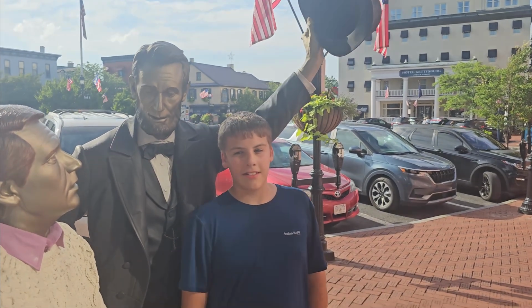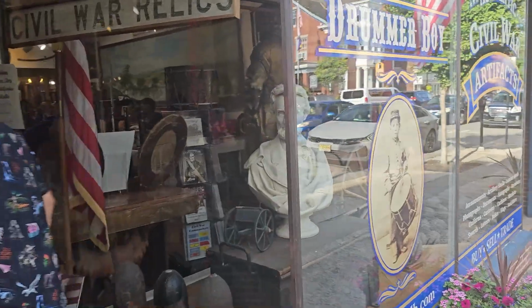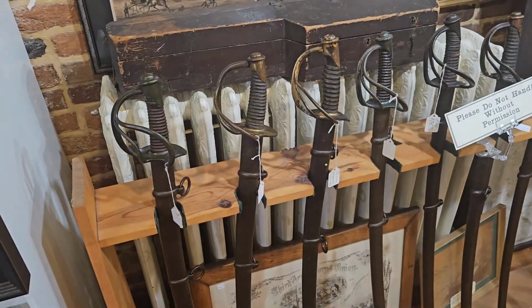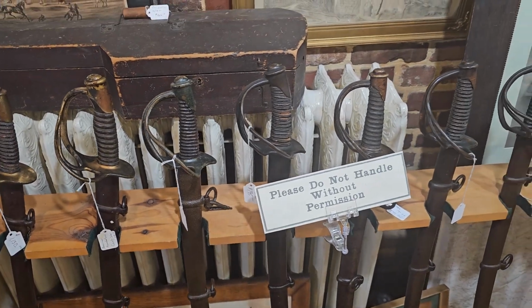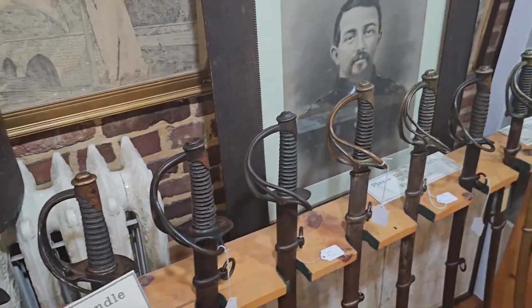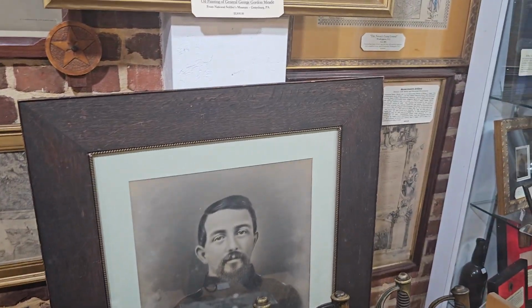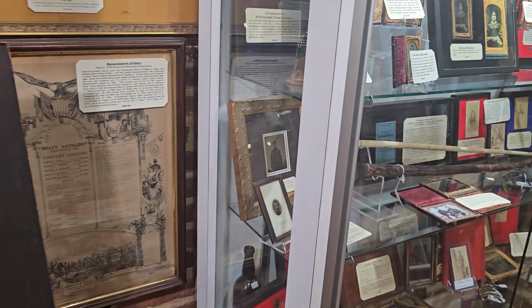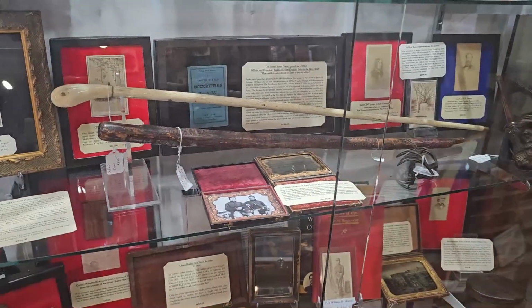That's a tall guy. Heading into this store to see what they got. Who wants a bust of Abraham Lincoln? Pay very close attention. Don't handle it without permission, because that would just be nothing but trouble. Imagine picking those up and having a sword fight in here. I don't think so. Are those like the largest Harry Potter ones in the world? Avada Kedavra.